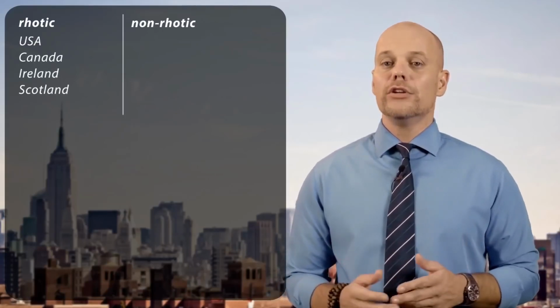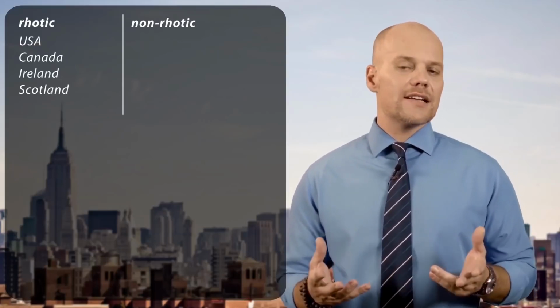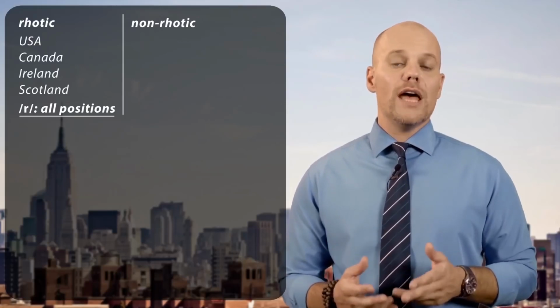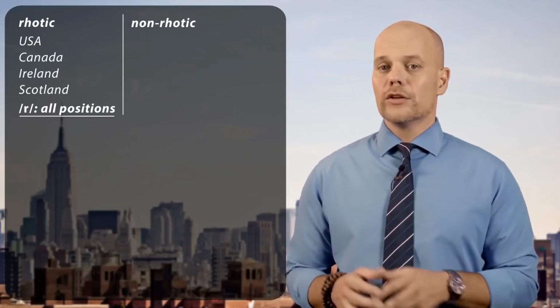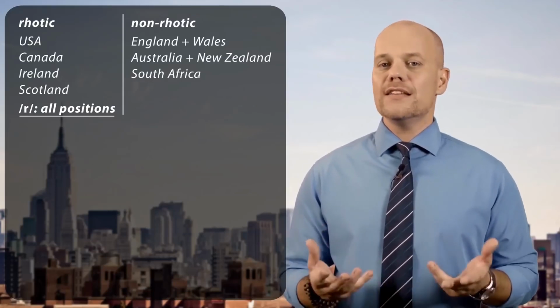In English, there are two main ways to pronounce the R sound: rhotic and non-rhotic. American, including Canadian, Irish, and Scottish English, are all rhotic accents, which means that in these accents, the R sound is clearly pronounced in all positions, not only before a vowel, but also at the end of words and before consonants.